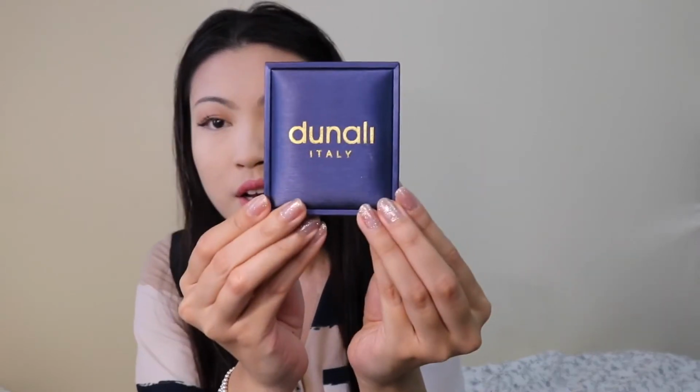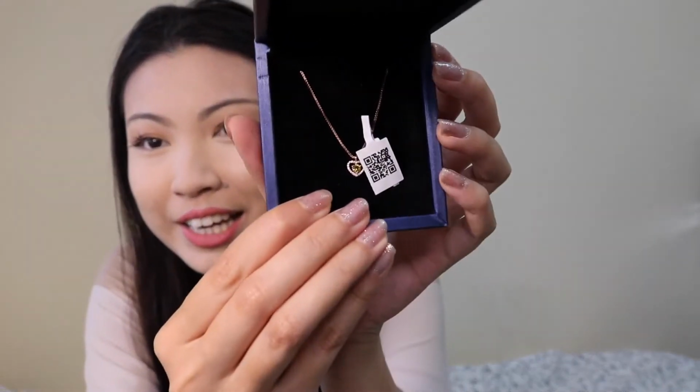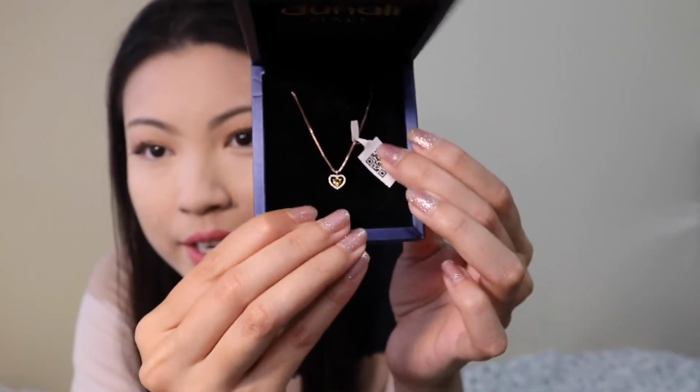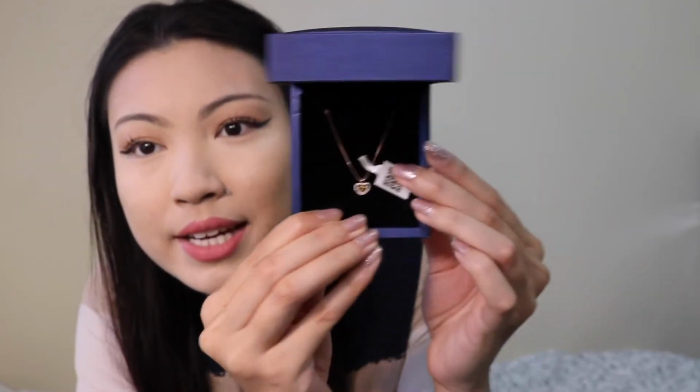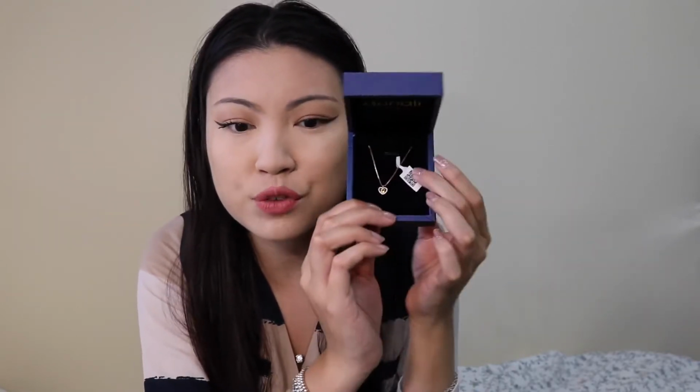And so for the item itself, the box is really good quality, very sturdy and thick, so great for storage purposes. Okay, there you go. There is the item. Comes with a little tag. Look how pretty that looks. I don't know if this camera is picking it up, but like I said, it is rose gold plated on top of 925 sterling silver, and they do have a 1-year warranty for all of their jewelry items. And this one, I think I mentioned, retails for $59.99, but again, sales are always happening.